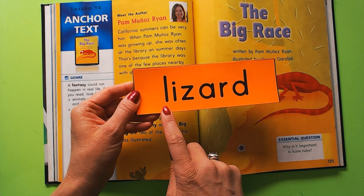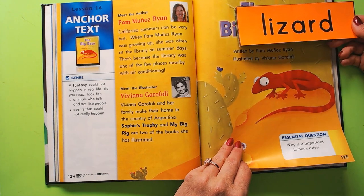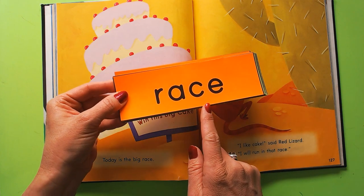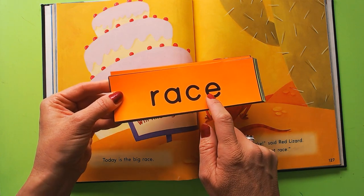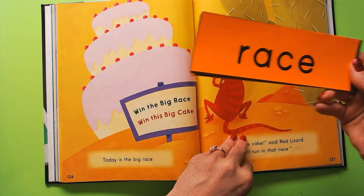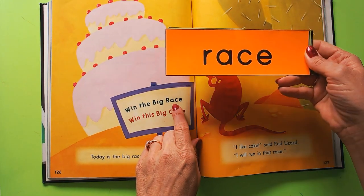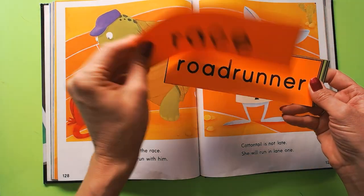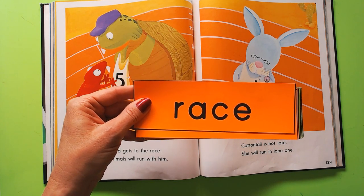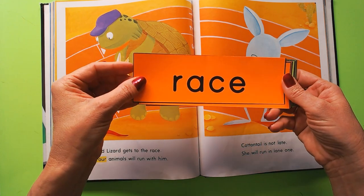This one says lizard. Lizard. It's a reptilian desert animal. Okay, next one says race. And look at that word. This E makes this C say its soft sound. S. This word says race. And a race is like a game you play, and the game is to try to get there before the other person does. You win the race when you get there first.